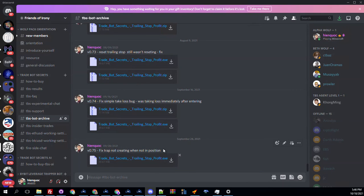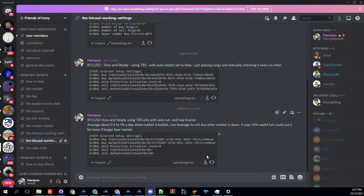You don't need the price motion anymore because all it does is longs, so all you need to run is the TradeBot Secrets Trailing Stop Profit EXE version 0.75. And with this BTC settings, just drop that in there, make sure your API is all set up. And then you also need to activate the trap and the auto run license, which is a little extra.